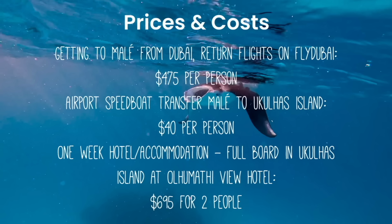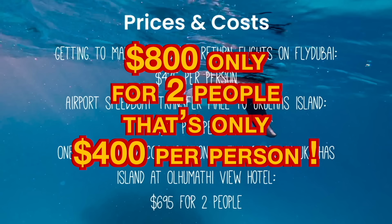Prices and costs. Getting to Maldives from Dubai, return flights on Fly Dubai, $475 per person. Airport speedboat transfer to Ukulhas Island, $40 per person. One week hotel and accommodation full board in Ukulhas Island at Al Humathi View Hotel, $695 for 2 people. When we added our costs for the trip to Ukulhas, which included airport speedboat transfer, full board hotel stay at Ukulhas, including all meals for a week, we were excited to see it was approximately $800 only.